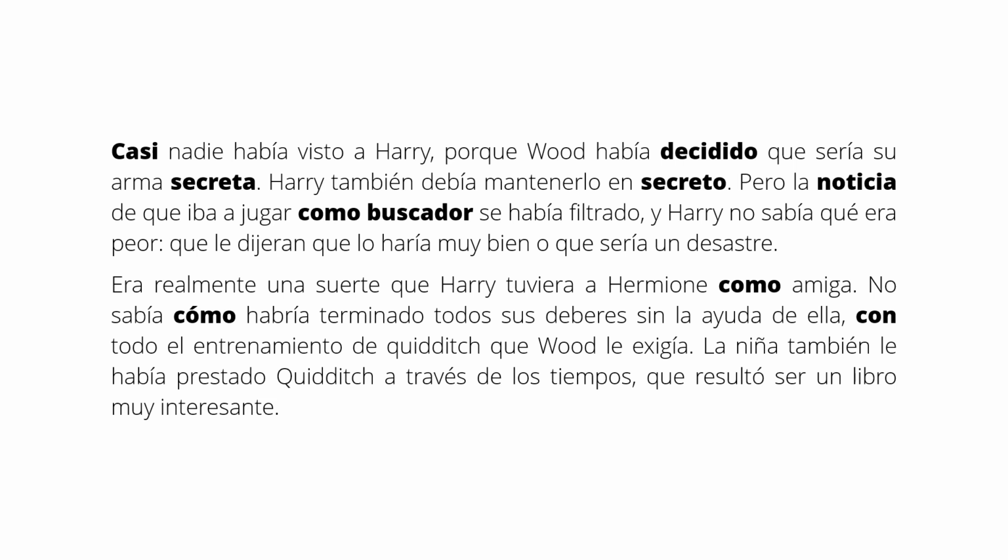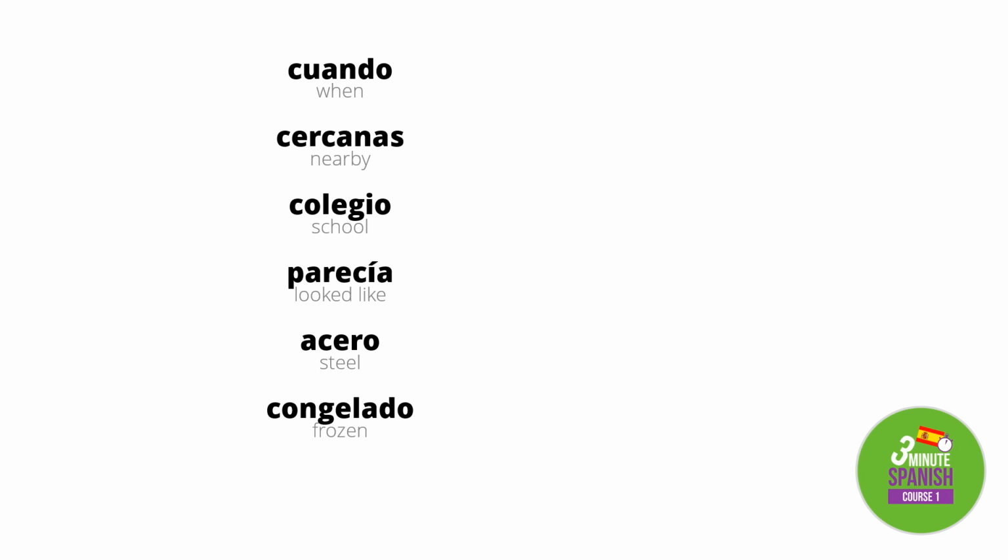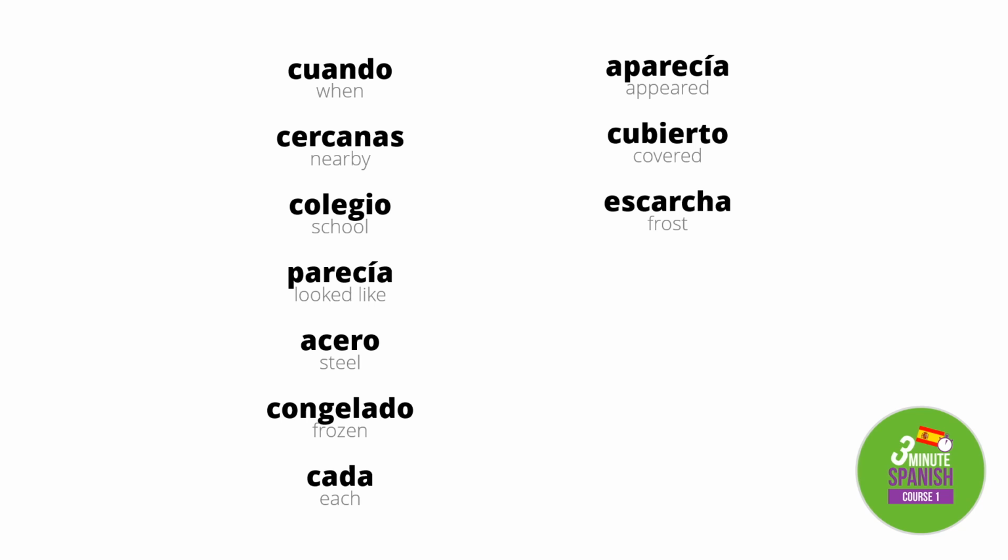So the words containing a C that we had in that extract were cuando, meaning when, cercanas, which means nearby, colegio means school, parecía means looked like, acero means steel, congelado means frozen, cada means every, aparecía means appeared, cubierto is covered, escarcha means frost, descongelando means thawing.